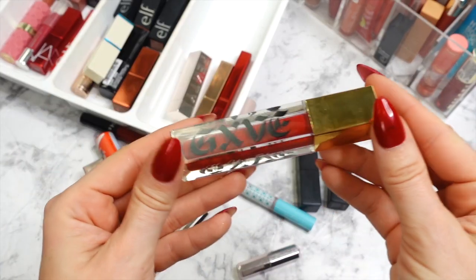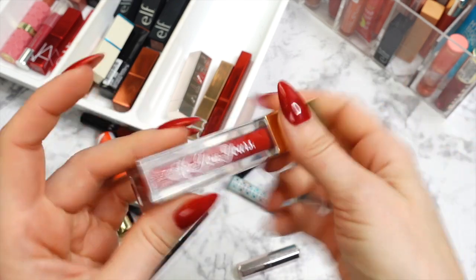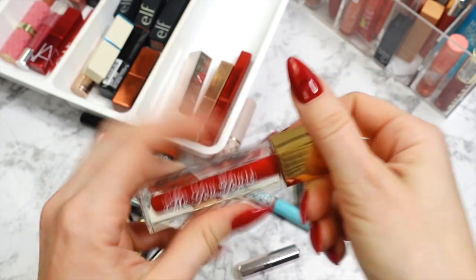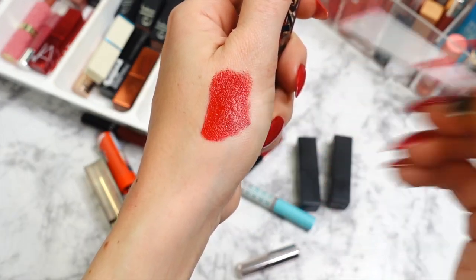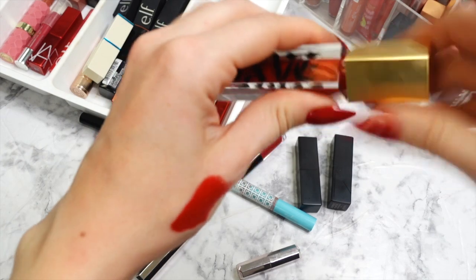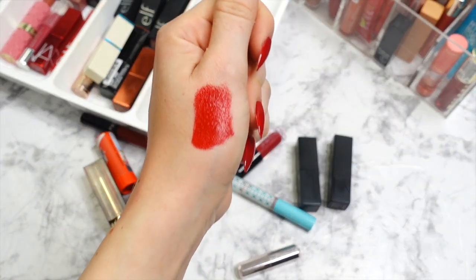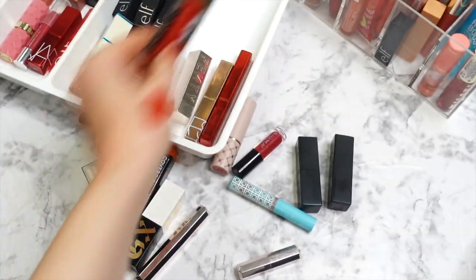I'm also going to be keeping this one for now. This is from Give Beauty. This one was a liquid lipstick in the shade Original Recipe. I really love the color of this lipstick. It applies beautifully, and of course it turns into a matte formula after all, but this is a beautiful, like true classic red color. So I'm going to hold on to this for now.